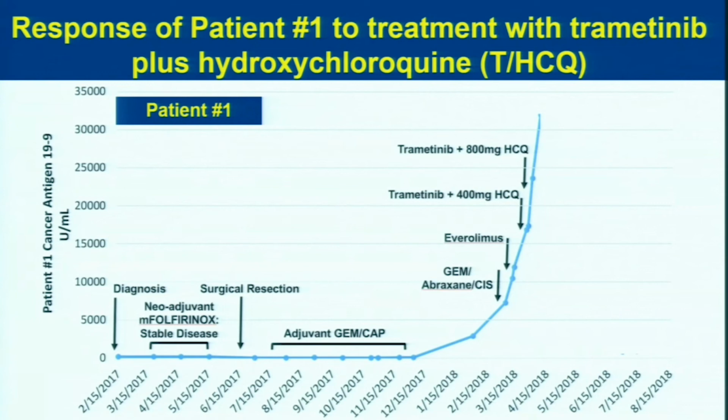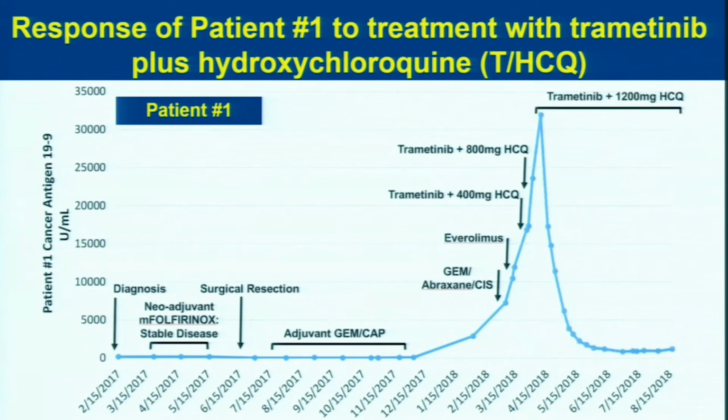We then doubled the dose of the hydroxychloroquine, and again, not much happened, except that around about here, the patient said that the pain in his abdomen had gone away. And we were aiming ultimately to give him 1,200 milligrams of hydroxychloroquine every day. And when we hit that point, all of a sudden, his CA19-9 decreased from 33,000 to less than 1,000. And it did so over the course of about 6 to 8 weeks.